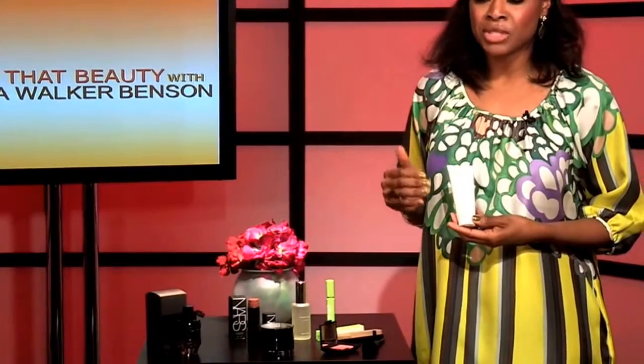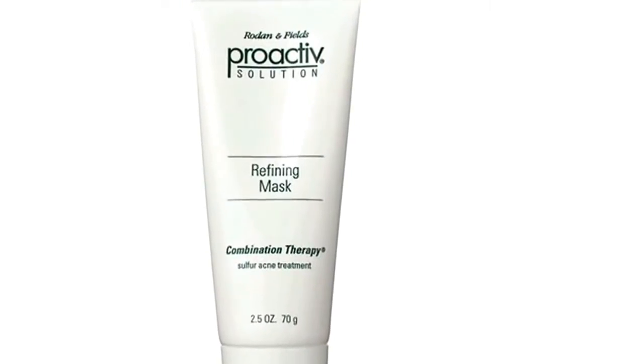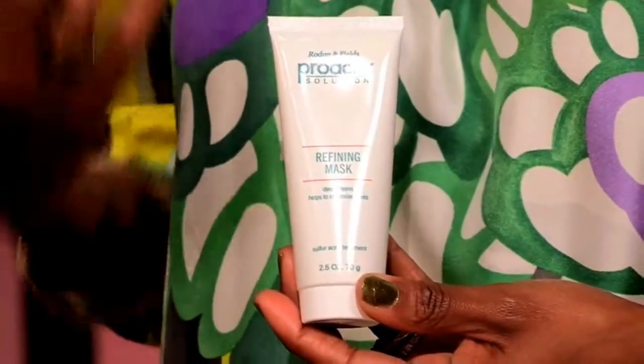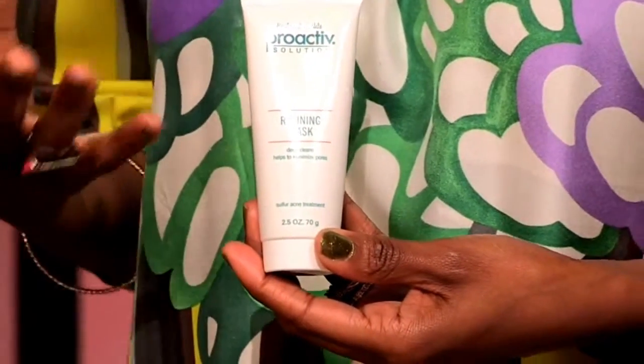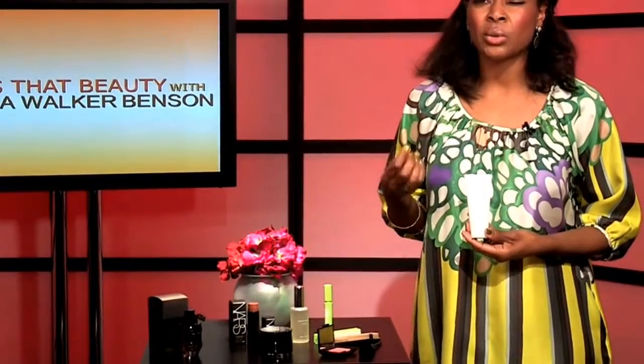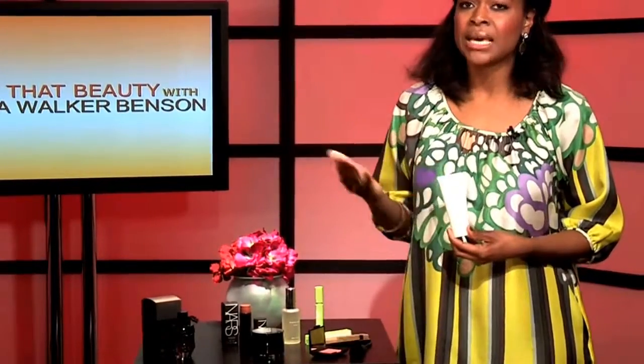So a couple of times a week, I like to do the Proactive Refining Mask. I use it all over. Now, sometimes because it's winter and my skin is a little bit more on the dry side, I might just do it on my cheeks. I might not do it all over because my cheeks are where I really get the breakout sometimes. So if I know I'm going to be on camera, I always do my Proactive Refining Mask the night before.